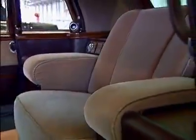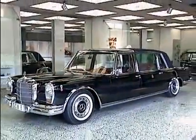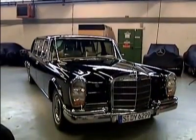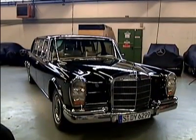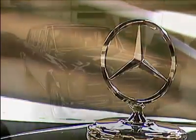The Pope of the Vatican, who for long years also drove a 600, the so-called landaulet, which means that the rear part of the cabin can be opened like a cabriolet or convertible, with one seat just for the Pope to share with the masses. Today you can buy a 600 Pullman for anywhere between $150,000 and $2.5 million, depending on both the car's condition and who originally owned it.